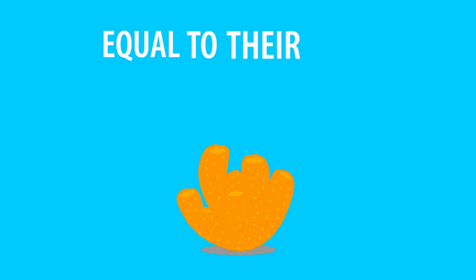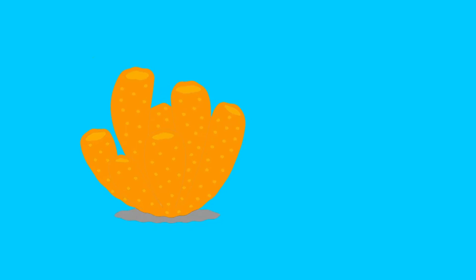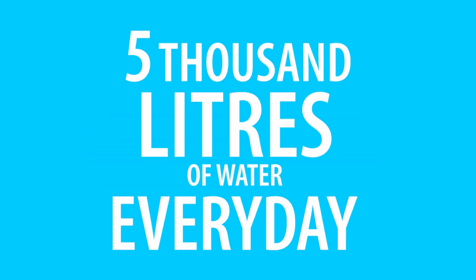The interesting thing about sponges is their ability to filter the water. They can filter an amount of water equal to their own volume every 4 to 20 seconds. Now, if you imagine a sponge about the size of a tennis ball, a sponge this size can filter up to 5,000 litres of water every day.